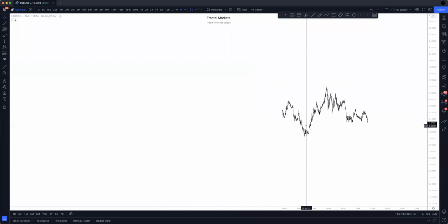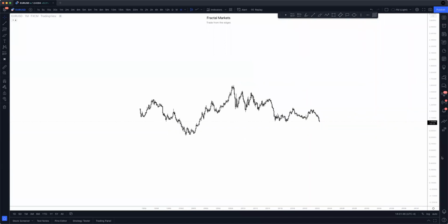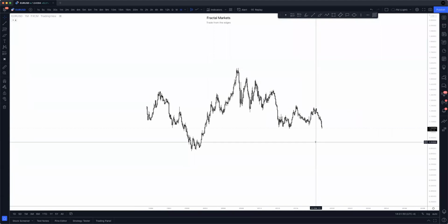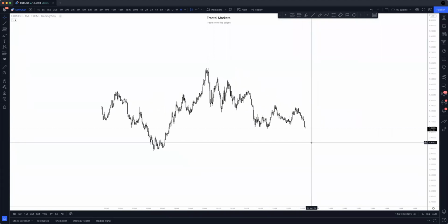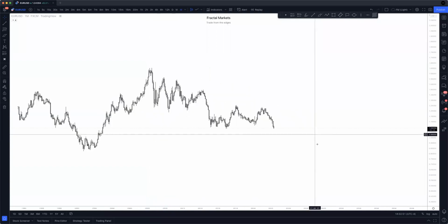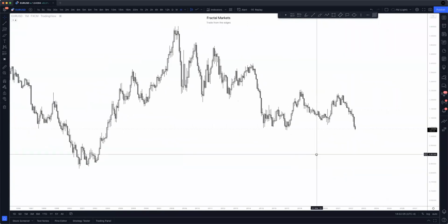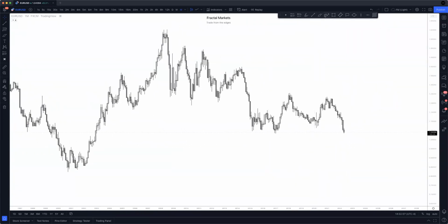Cool. There we go. So, you're going to notice week to week, especially when we're in a trending market and not range bound, these things are going to be very, very similar. As it stands right now, if we look at the monthly, just to get a higher time frame perspective and understand what the market's doing.